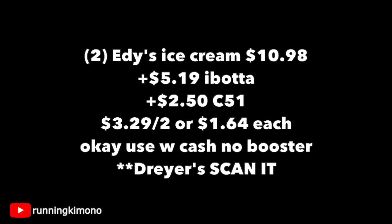Get $5.19 back, get $2.50 back from Checkout 51 or Swagbucks, making it $3.29 for the two, or $1.64 per ice cream. And these are the larger 48 ounces, so it's not like the 3 ounces of Haagen-Dazs. You're getting quite a bit of ice cream, so that's nice. And again, if you're doing this without a booster, yes, you can use Walgreens cash or store register rewards or any kind of register reward to get your out-of-pocket a lot less for this one.